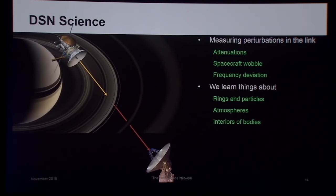Again, as the spacecraft, for instance, continues and goes behind Saturn, the beam actually goes through the atmosphere of Saturn. And as it glances, we can actually look at the beam traverse different altitudes in the atmosphere, so we can get a measure of the density versus altitude in the atmosphere. We learn about the interiors of bodies. And we do that by looking at how the gravity in some of these irregular bodies affects the motion of the spacecraft. This is how we know, for instance, if there's a liquid ocean under the surface of Europa. Not because we found it some other way, it's because we've done it with the DSN.